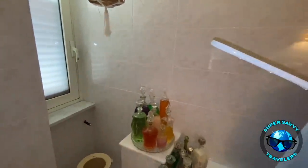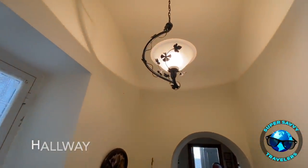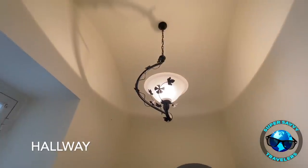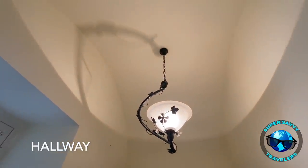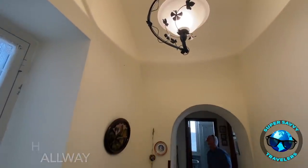And there's a little window looking out on the street for light. The ceiling goes up in a beautiful arch, and this lamp is absolutely stunning. It's perfectly done. Wow.